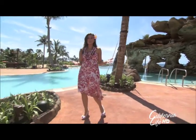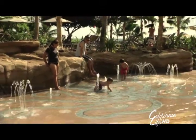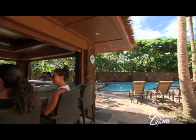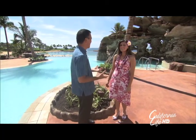Right behind me here is the grotto. This is just one of the many new features as part of the expansion. Todd, what else can we find here? Well, first of all, aloha. Thanks for joining us. Aloha. But yeah, this is our new Kamaka Landing, so it includes a new infinity edge pool. We have a keiki cove up on that side, so for little toddlers, a splash play area. Perfect. And now our Wailana pool up behind us is an adults only pool. So right through this whole new section, it's something for every member of the family.